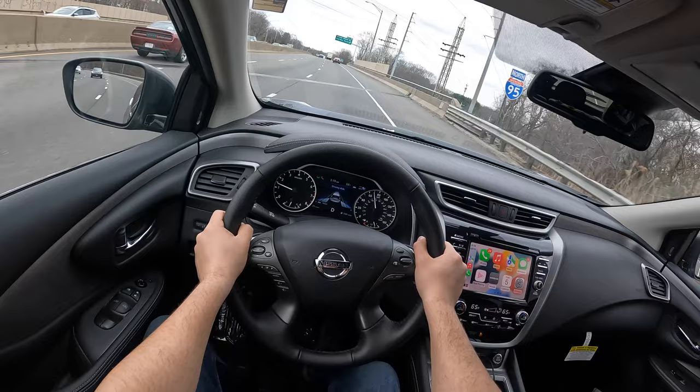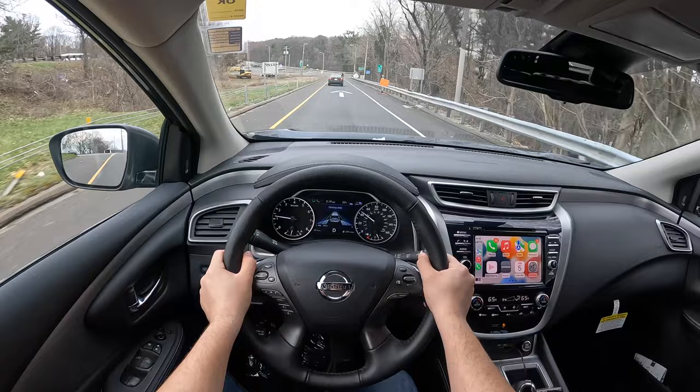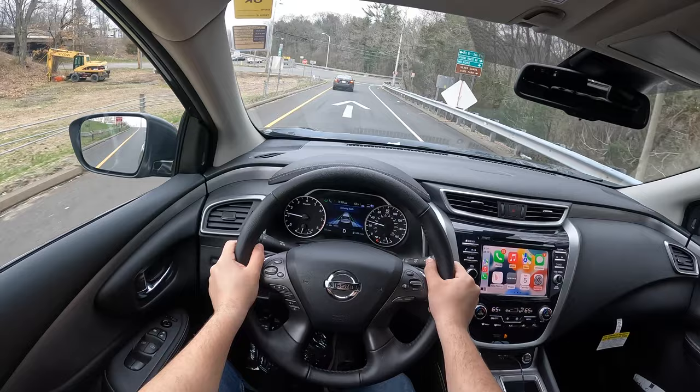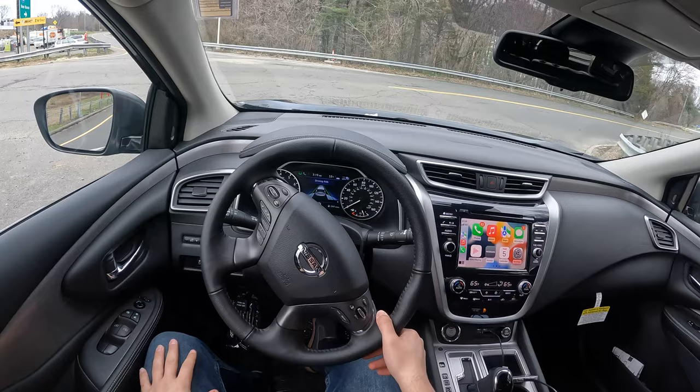Nissan's been doing a great job with their design and engines and CVTs. They're kind of going away from their CVTs. The new Nissan Z has the 9-speed automatic transmission. The Frontier has the 9-speed automatic transmission. So I'm glad that they're going away from their CVTs, but still, their CVTs are actually not bad. They definitely made some changes to their CVTs.